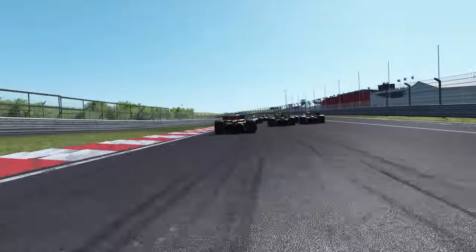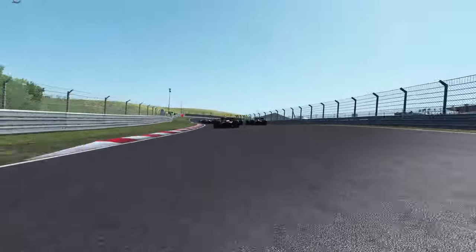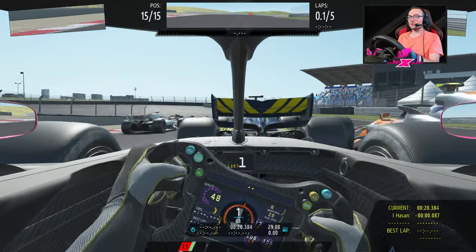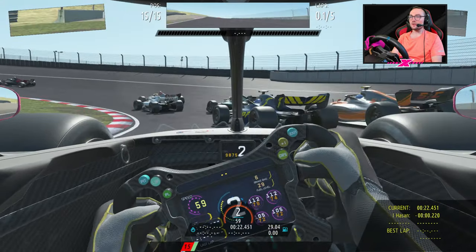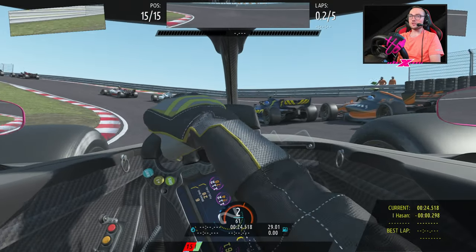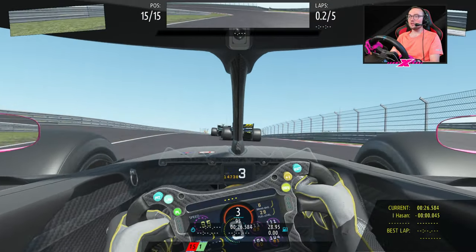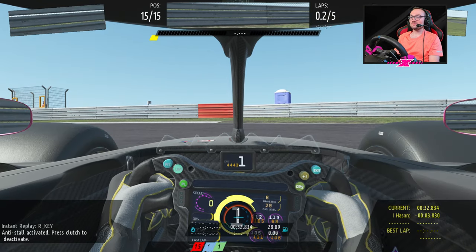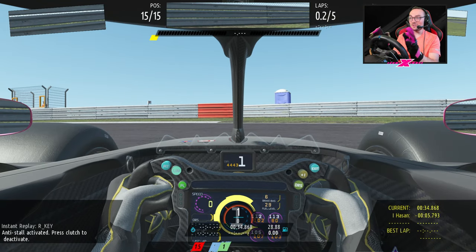Not going to make any moves in the first corner. So we clearly have actual DRS zones then for the racing, which is good. Kind of need to learn what they are at Zandvoort. Oh, we're going to slow down. Everyone's bunched up a little bit. Nowhere to go in terms of making progress. We'll try an inside line here, but you've got to be so careful for that reason. And I'm around. It's brutal, guys. It's absolutely brutal. Let's try that one again.